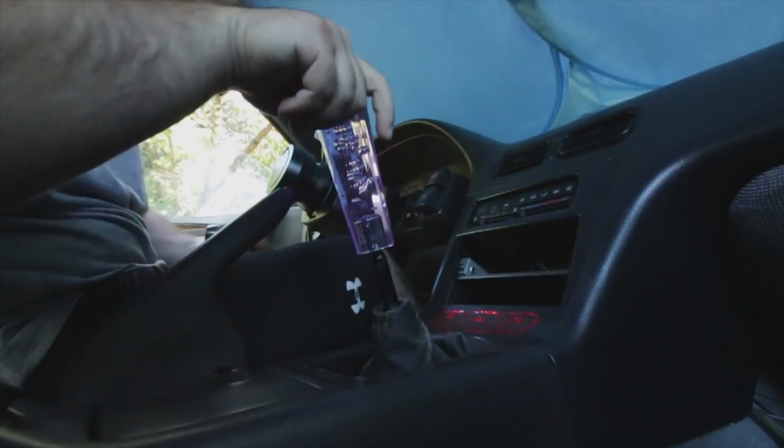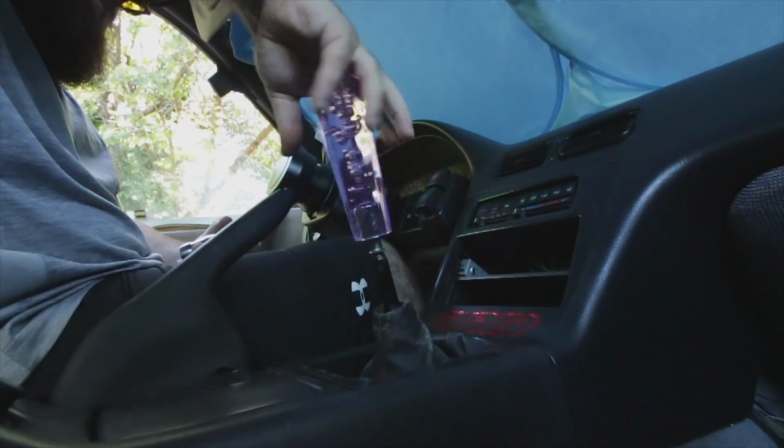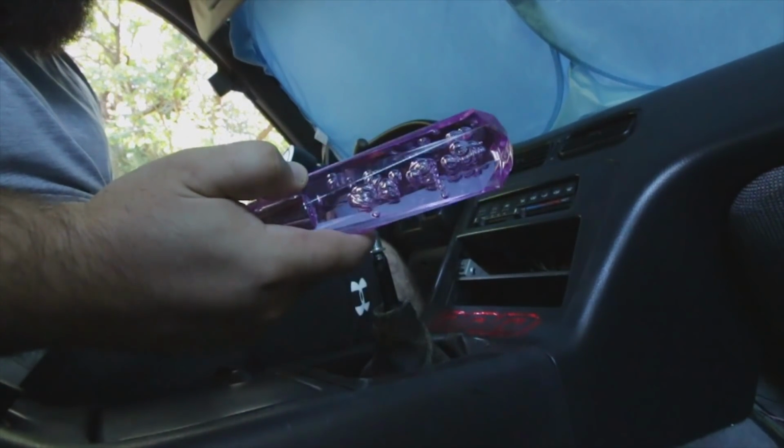All right, fingers crossed that this works, because I have no idea. I have not checked the thread pattern on this.